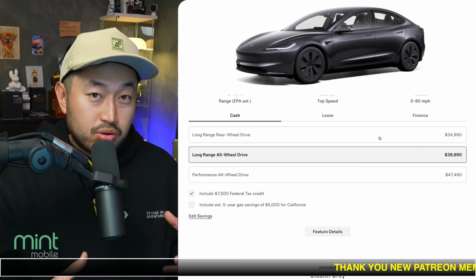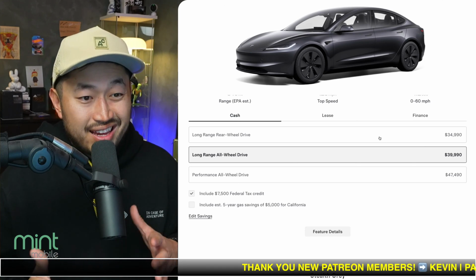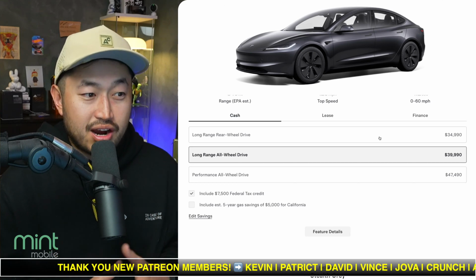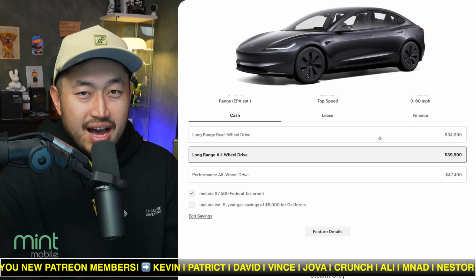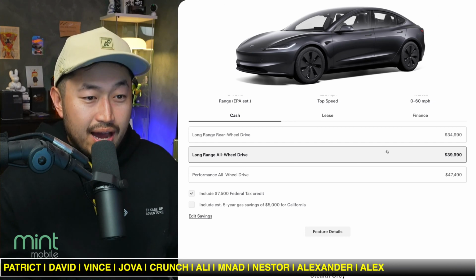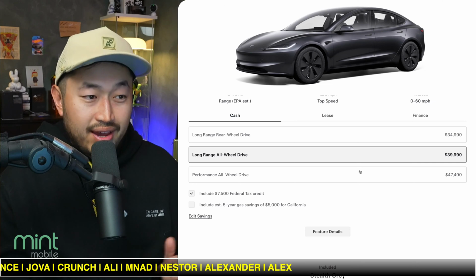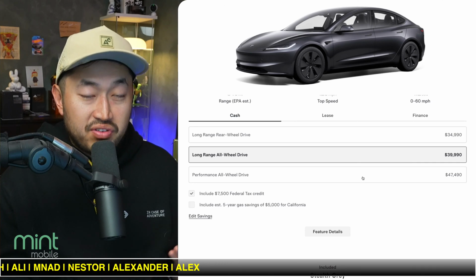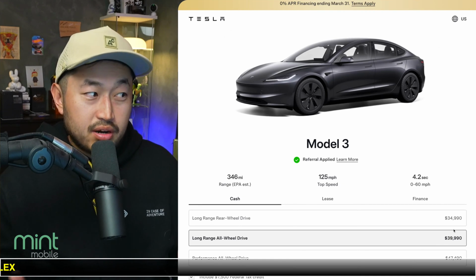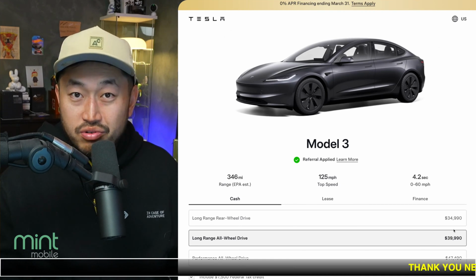Rear-wheel drive means that power goes to the rear wheels only, and it can do okay in snow. There are people that have done it by adding snow tires and things like that, but still probably not the best. If you live in any area that has inclement weather like that, I would recommend all-wheel drive, hands down. But there certainly are other benefits that come with a Model 3 all-wheel drive as well. You get a better sound system, and you also get a subwoofer.